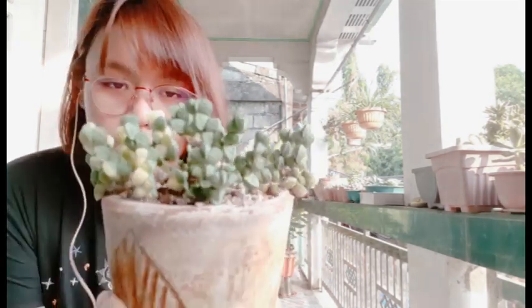Nag-aaway kaming dalawa. Let me get it for you. Okay, nakuha ko na siya. Ito yung lagi kong kaaway. This is Corpuscularia lemaniae. It is what you would commonly call ice plant. Variegated siya. It's one of my more expensive purchases. Ang ganda niya, diba? Kaso, no matter what kind of care I do for it, less water, ayaw niya. Matakaw talaga sa tubig ang ice plant.